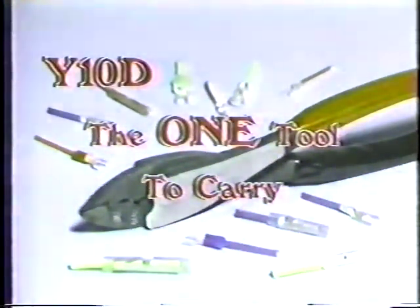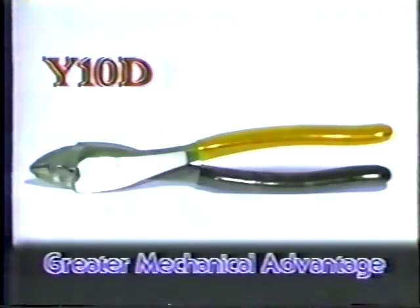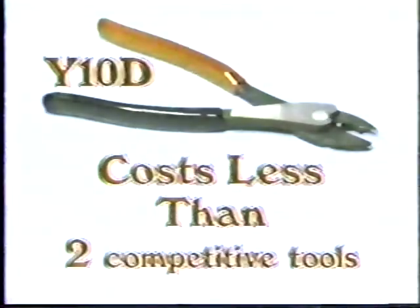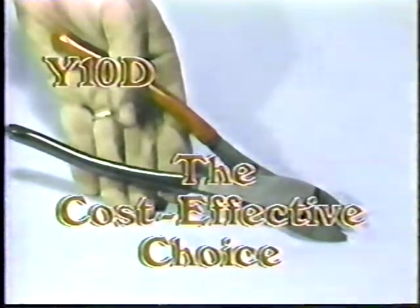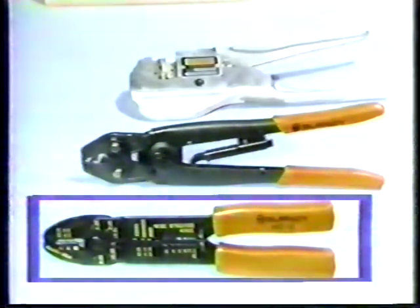Because competitive designs require one tool for insulated and a second tool for uninsulated installations, Burndy's Y10D is definitely the one tool to carry. The Y10D has other features too: a precision cutting edge, extra wide comfortable handles, greater mechanical advantage, and a color-coded handle to indicate the side of the indenter. When you consider that the Y10D costs substantially less than purchasing two competitive tools, it's also the contractor's most cost-effective choice. In addition to the Y10D, Burndy offers an array of installation tooling, including multifunction tools and full-cycle ratchet tools to ensure a uniform installation time after time.